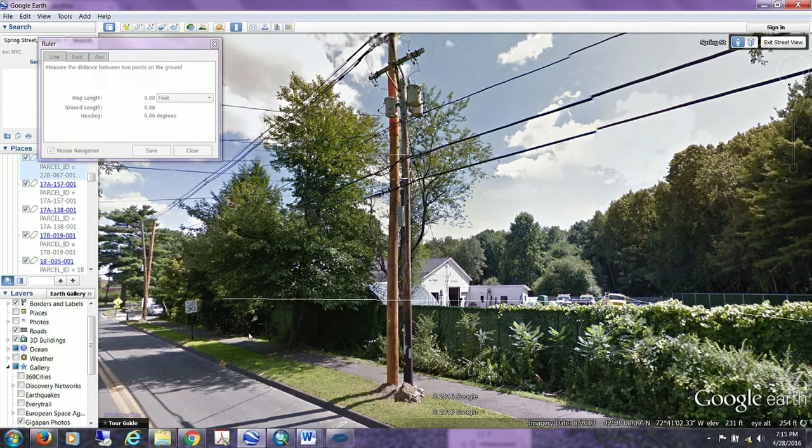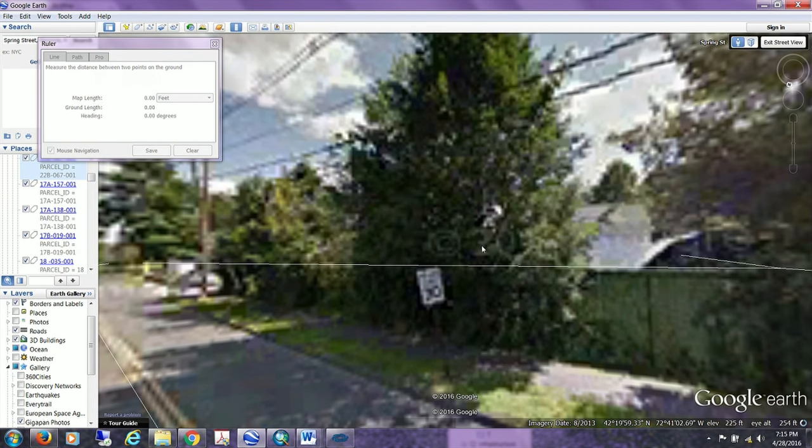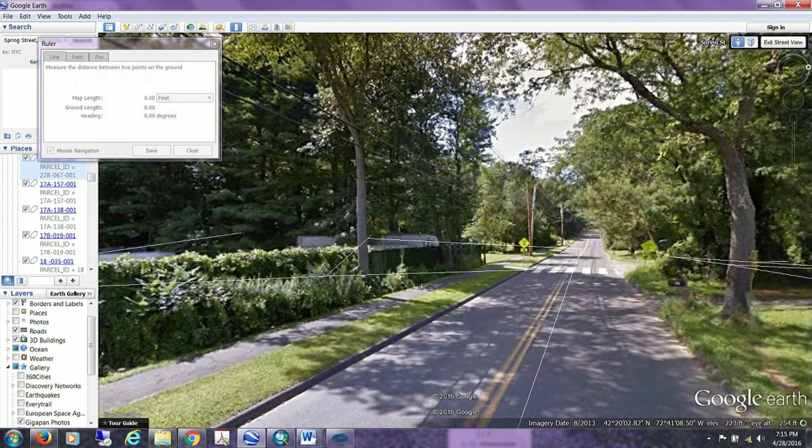We try to keep it so people going by don't see any cars, and once in a while they see a big truck in there. So that fence is right on the sidewalk, right? No, it's about 5 feet from the sidewalk. Oh, I see. Okay.